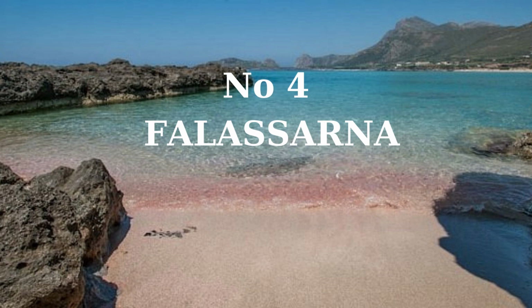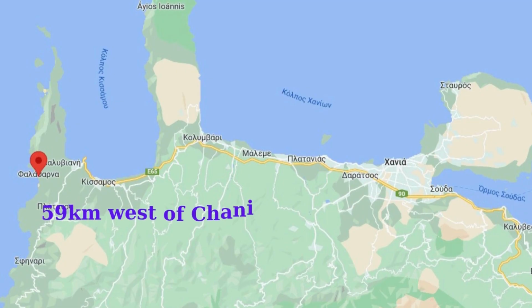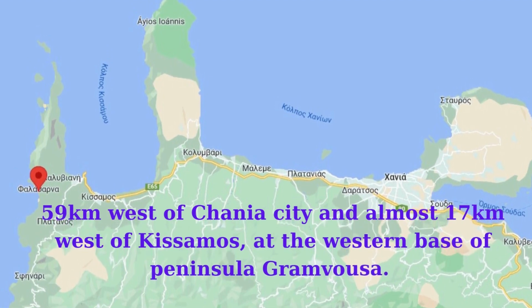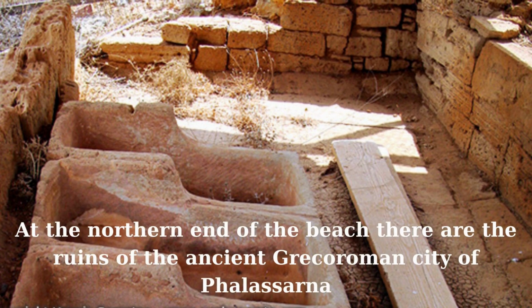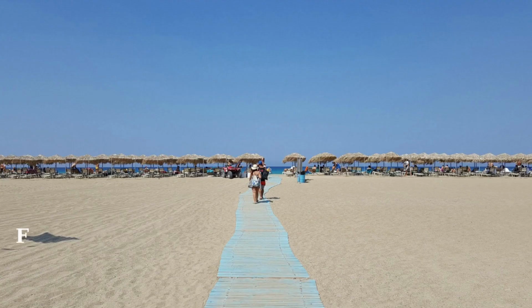Number 4. Falasarna. The exotic beach of Falasarna is located 59 kilometers west of Chania City and almost 17 kilometers west of Kisamos, at the western base of the Gramvousa Peninsula. At the northern end of the beach there are the ruins of the ancient Greco-Roman city of Falasarna.